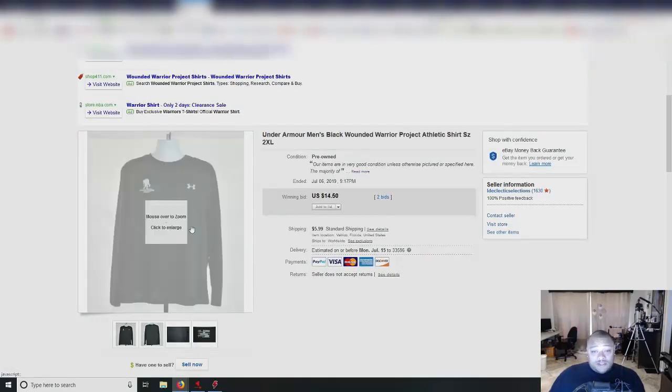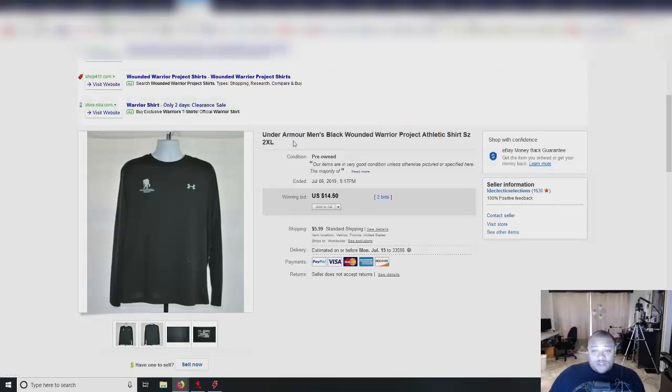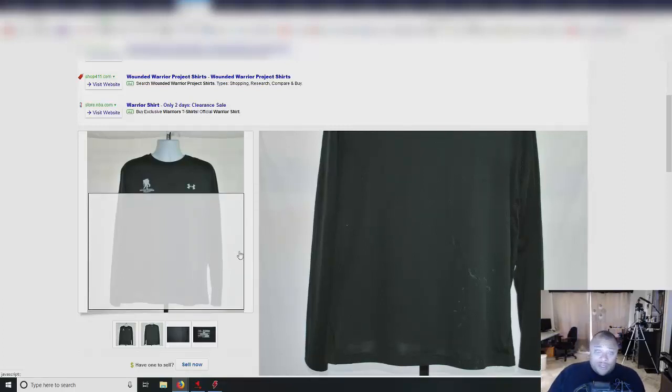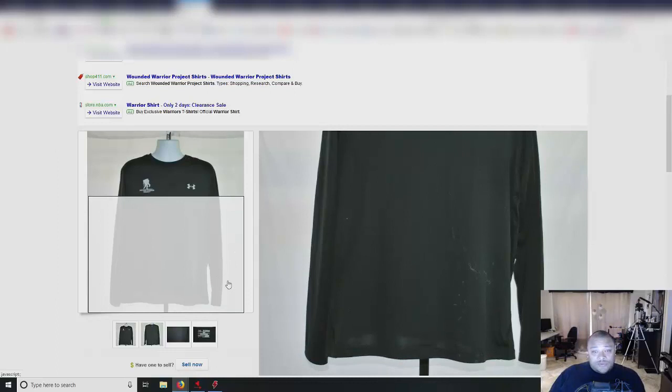Okay, here's an interesting item. This is an Under Armour men's black Wounded Warrior Project shirt, size 2XL. We bought 3 or 4 of these at a yard sale, and they were only $1 apiece. And they actually threw in a Wounded Warrior hat as a bonus. The hat flew off within a day or two, and I believe we made $19 or something like that off of it. But anyway, it was free, so it was free money there.